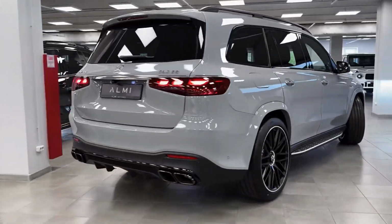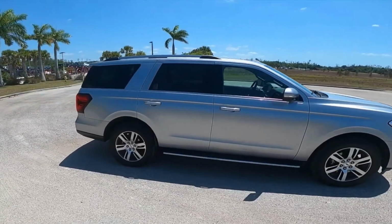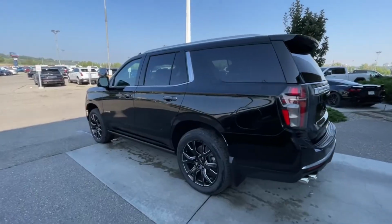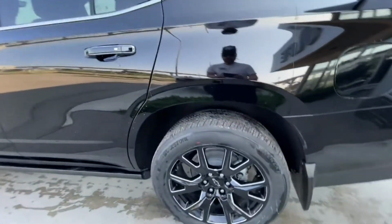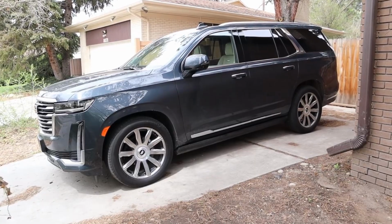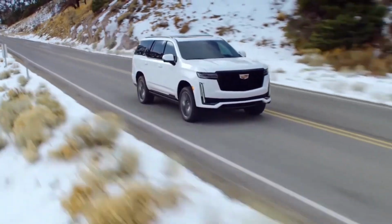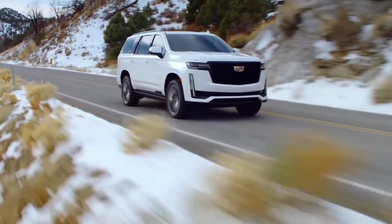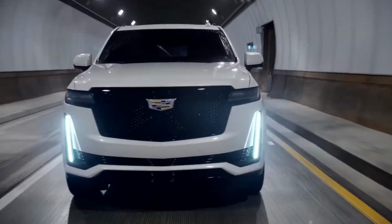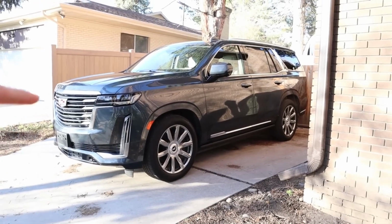But here's the reality check nobody talks about at the dealership. Some of these 70,000 to 100,000 plus family haulers are rolling maintenance nightmares, disguised as luxury transportation. We're talking about vehicles with air suspension systems that fail regularly, complex infotainment platforms that crash more than Windows 95, and electrical systems so intricate, even dealerships struggle to diagnose problems.